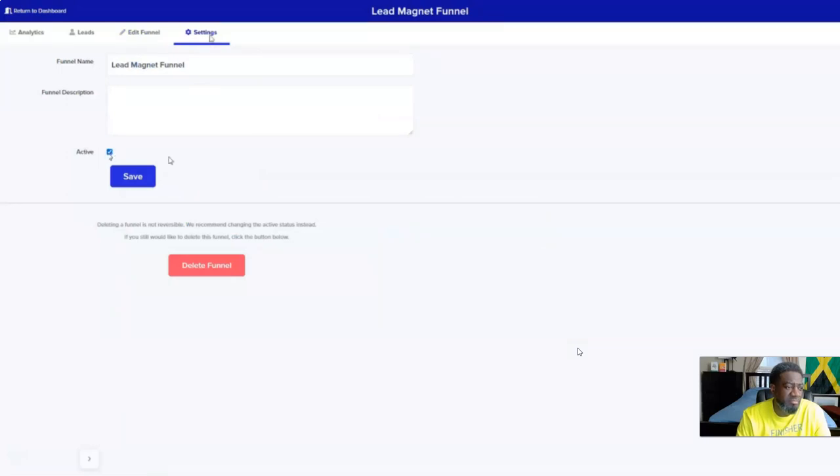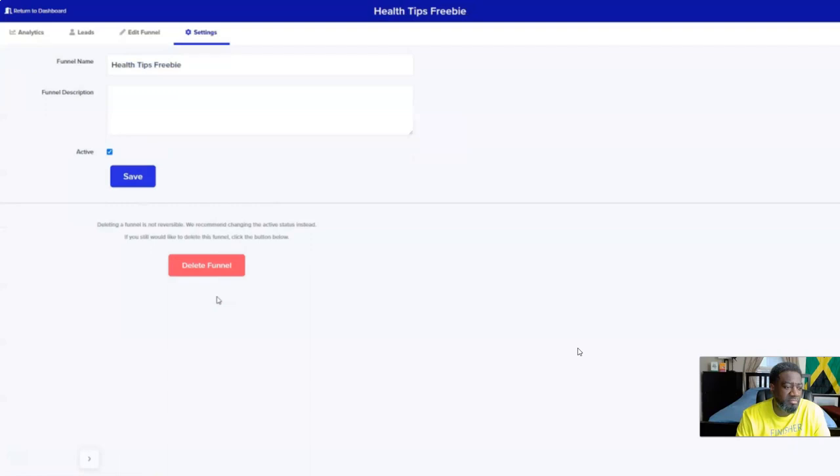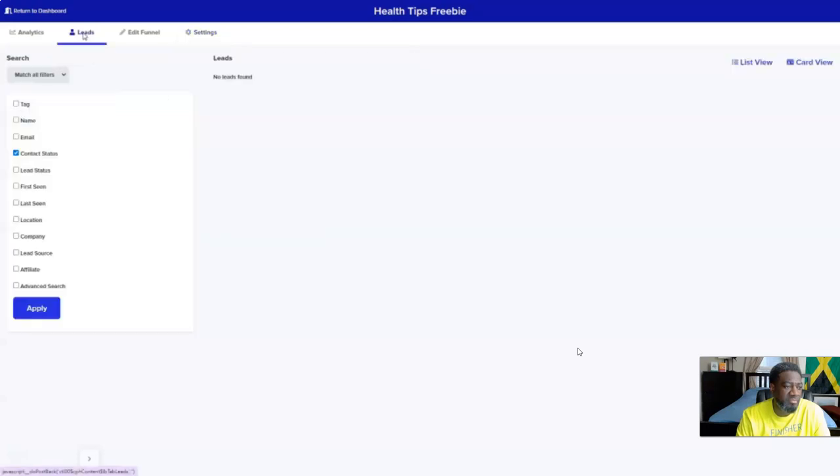You'll click on the active box, so mine's already active, so this is checked, and you could also edit the funnel name and funnel description. And hit save. If you no longer need this funnel, you could also delete the funnel from this page. Now, when I start getting leads, they're going to fill out under the leads tab.